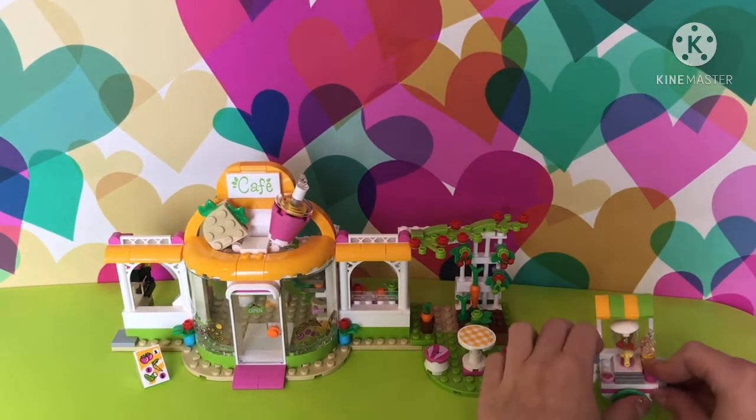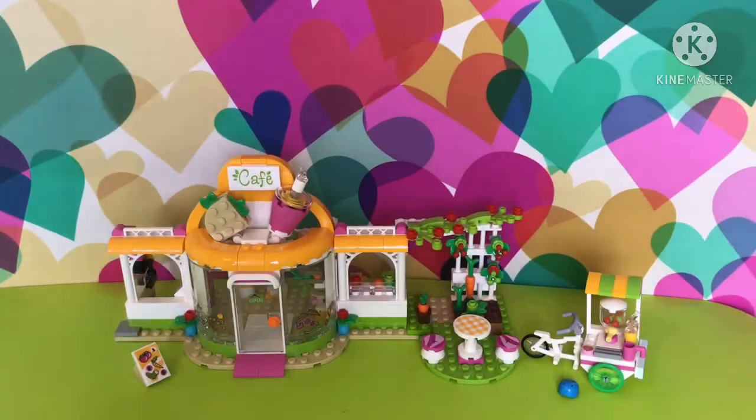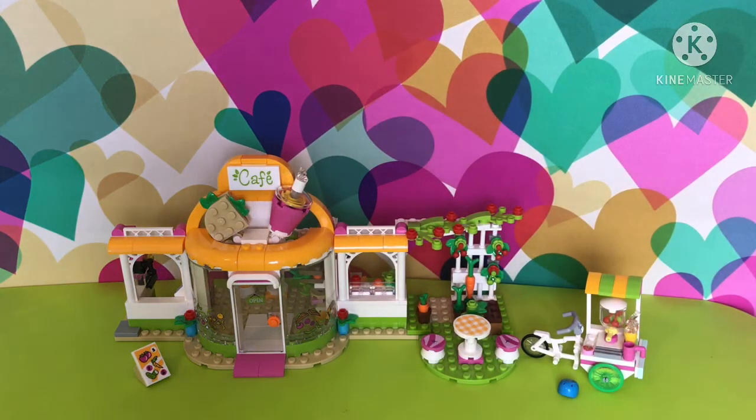What else? Ah, yes, the cup. I have to add the cup, and there we go. I'm done. There we go, everyone. I have finished the build, and it looks so spectacular. You know what comes after the build? Yes, the silly play, because I still do those around here.